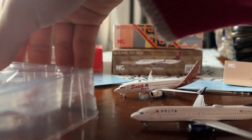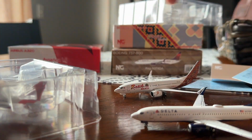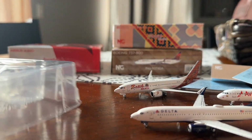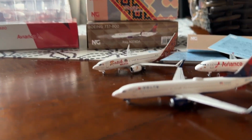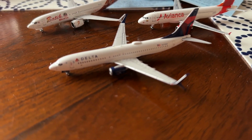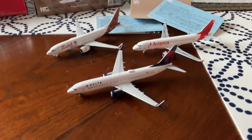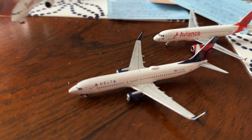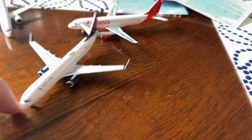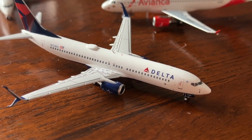And then Avianca right here. Put the card aside here. And there we go. Avianca here. And let's take a look at what we got. So, yeah, they all look pretty nice. Sorry, focus issues. Okay. These new iPhone cameras do not function well at all when it comes to models because they're so tiny. So let's see if I can somewhat give you a good shot.